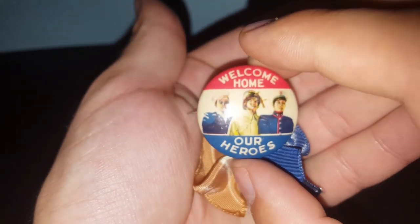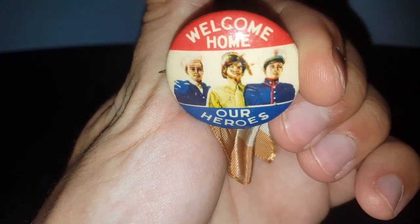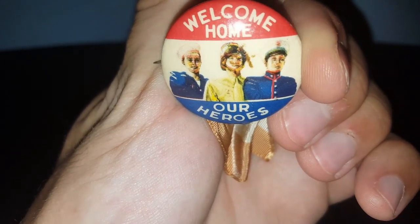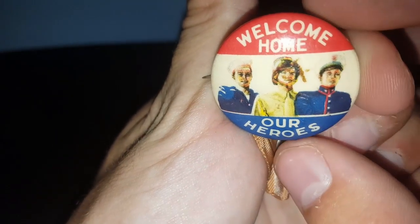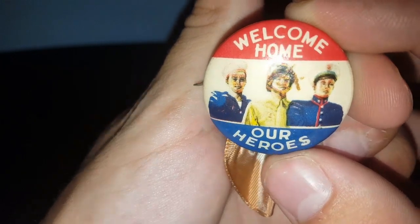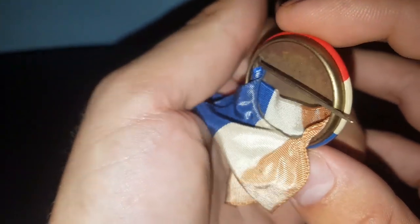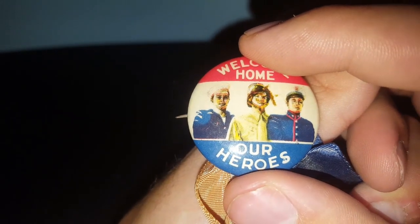Now this one was probably my favorite of the lot. This is definitely World War II era, or like right as the war ended. It says, "Welcome home, our heroes." I think that might be rust on there, but this thing is over 70 years old. I just thought that was really cool. It's probably not worth a ton of money, but it's definitely older. Again, that's probably just going to end up in my jar of small things. So that was the buttons. Let's go ahead and see what else I found.